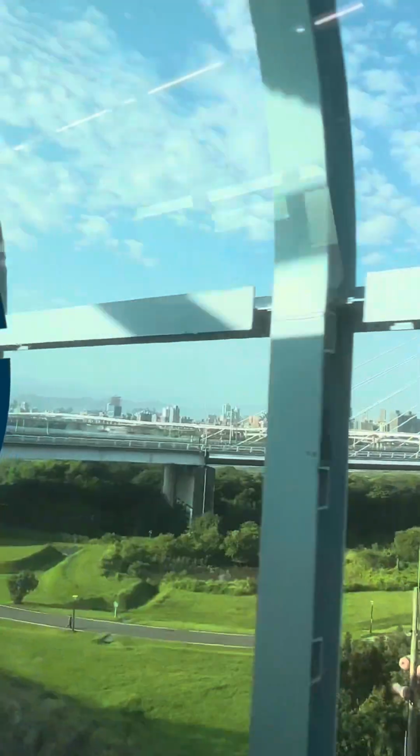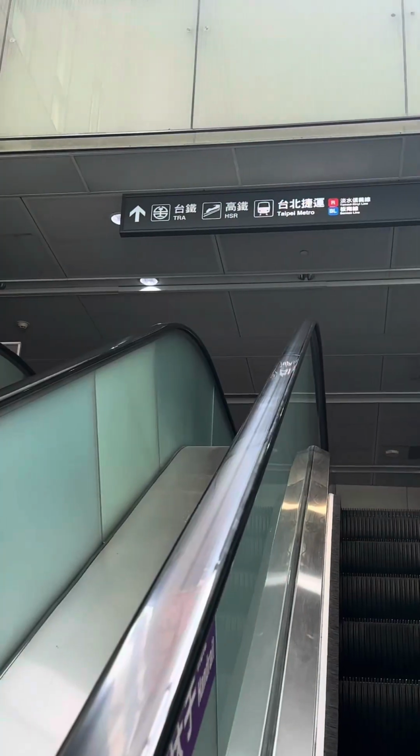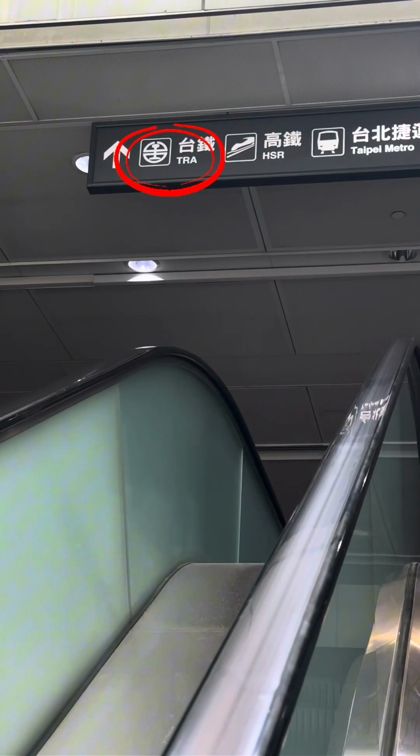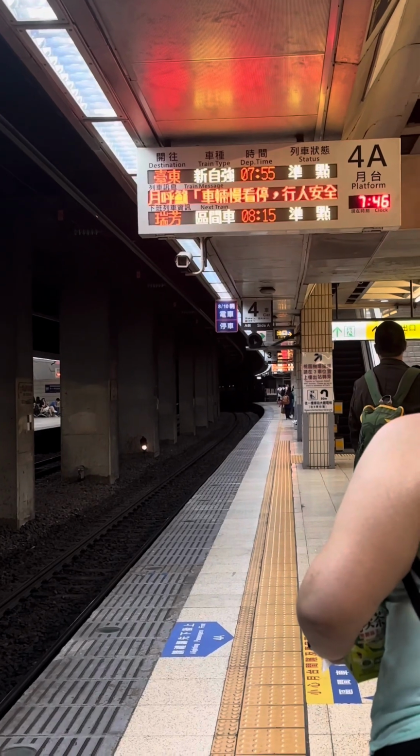From the airport terminal is a 55-minute train ride going to Taipei Main Station. And yes, Pokemon yung design ng train. Once you get to Taipei Main Station, transfer to TRA Station and get a ticket to Jiufen. This was 49 NTD. This will be around a 40-minute travel.